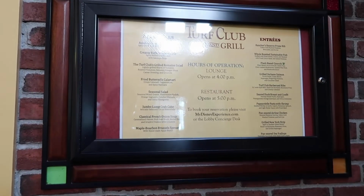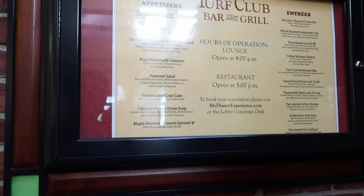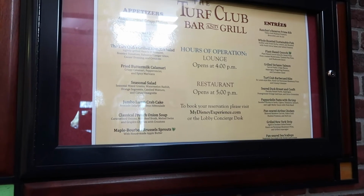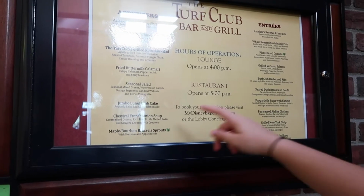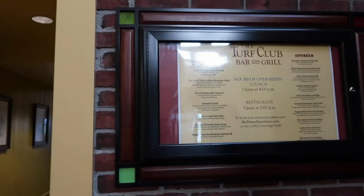Ooh, they have French onion soup. Maple bourbon Brussels sprouts. What? I want that. With apple butter? Apple butter is apple, so butter is good. The maple bourbon Brussels sprouts from Polite Pig are amazing. So the French onion soup is probably really good here. But yeah, lots of good stuff at Turf Club.